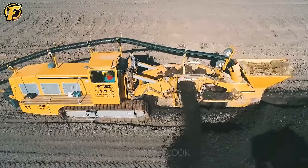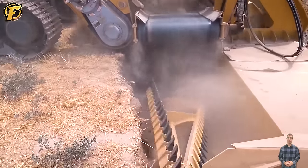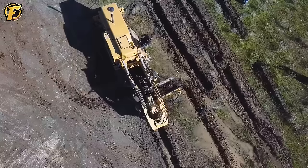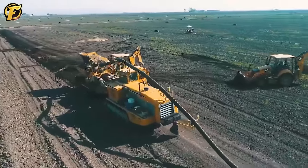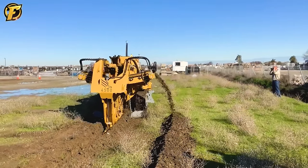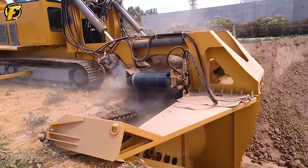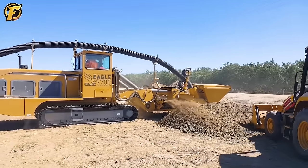The G&Z ET9700 trencher is used to dig trenches for water pipes up to 15 inches, approximately 38 centimeters in diameter, which is truly impressive for infrastructure projects such as installing underground water pipes near Stockton, California. With a sophisticated combination of technology and performance, the G&Z ET9700 can create grooves quickly and efficiently, saving construction workers time and labor. Thanks to the G&Z ET9700, projects related to water supply and drainage systems have become simpler and more efficient.